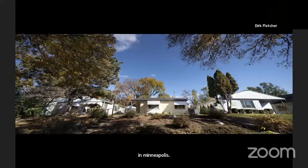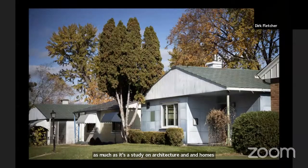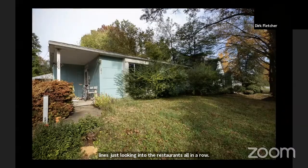But it's turning into, as much as it's a study on architecture and homes, almost a study on sociology as well. I really like this one, a little bit longer lens, just looking into the Lustrons all in a row. They all have such a unique look to them. This was kind of cool.